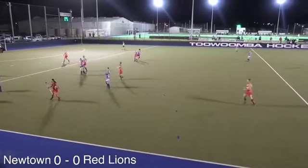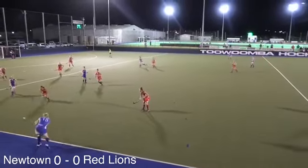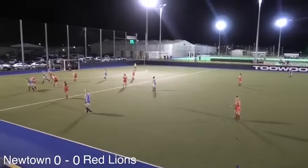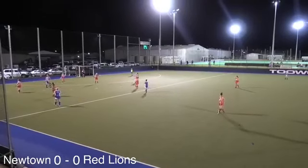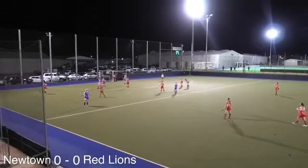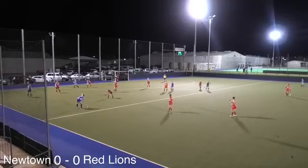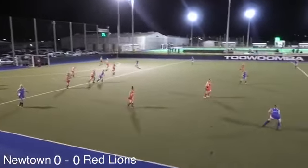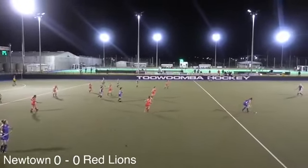Newtown have had a lot of attacking play down this left-hand side so far. Hopefully they can transfer it over to the right to get onto their strong side soon. Just got options back.